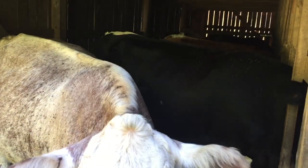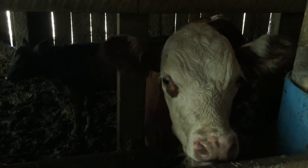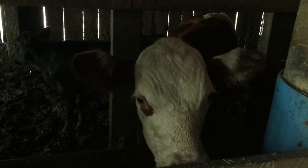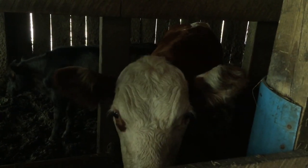This way you can control how much hay you give them. If you give them too much, they'll try to pull it out and waste it. This way you feed them twice a day, you can keep them full, keep them fed. You split it up twice a day, just let them eat what they want. They don't waste it. They stay in good shape. They like it in here where it's dark so the flies don't bother them so bad.